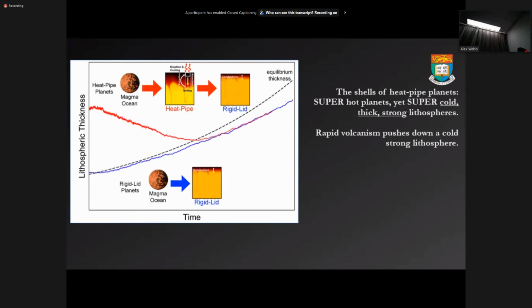Okay? So a heat pipe gives you a really different set of predictions, because you're going to start super thick versus starting super thin. And then later, they'll start to merge. Later, heat pipe will thin and conduction will thicken. So these are two very different ways of looking at the thermal structural evolution of an early terrestrial planet lithosphere. And they have a really different prediction.